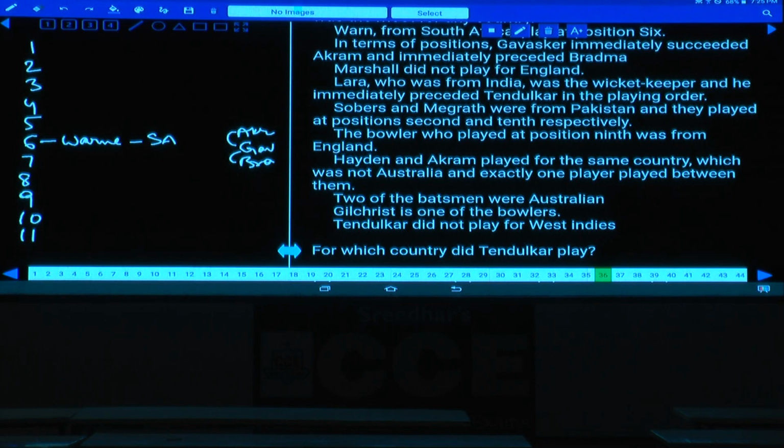Next one, Lara, who was from India, was the wicket keeper. Hence Lara is this person, from India, and this person is the wicket keeper. If this person is the wicket keeper, then the other person is an all-rounder, because places 6 and 7 are all-rounder and wicket keeper. Lara, who was from India, was the wicket keeper, and he immediately preceded Tendulkar. He immediately preceded Tendulkar means Tendulkar must be at the 8th place in the playing order. Done with these 3?